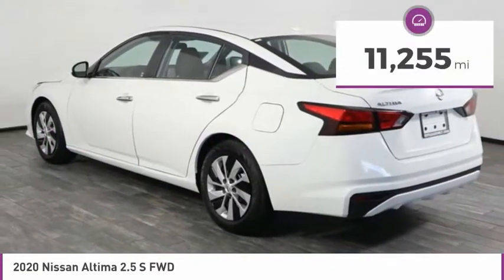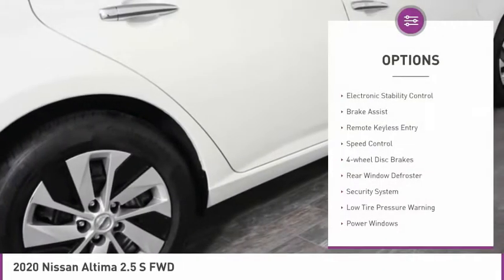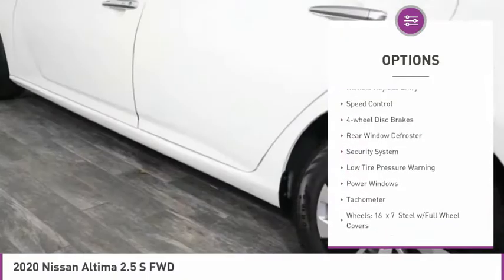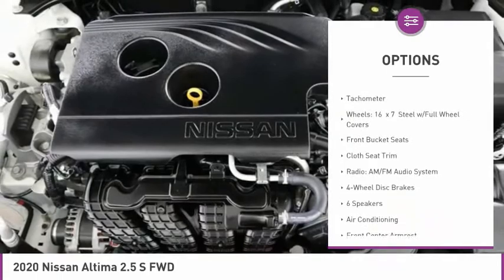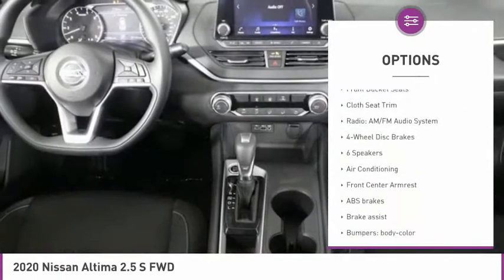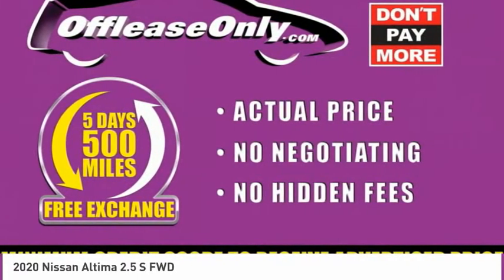This vehicle has less than 15,000 miles. Here are some of this vehicle's great options: electronic stability control, brake assist, remote keyless entry, speed control, 4-wheel disc brakes, rear window defroster, security system, low tire pressure warning, power windows, tachometer.